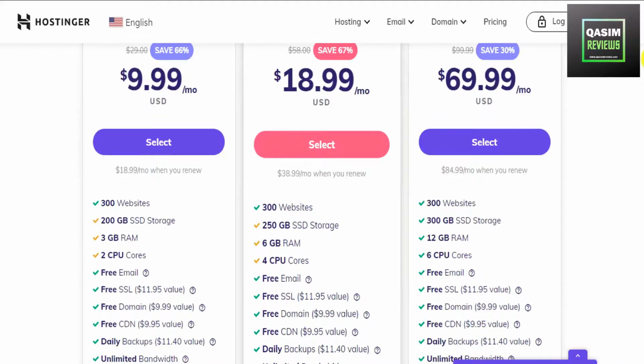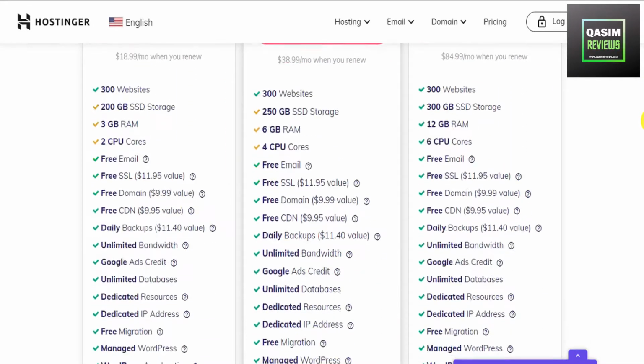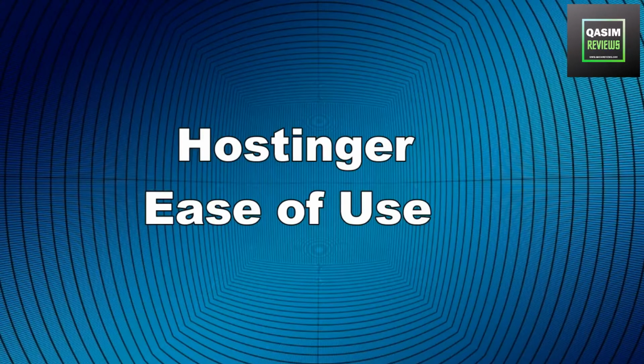So as a beginner, you can start with shared hosting, and when your website starts getting bigger, then you can upgrade to their cloud hosting. So Hostinger can be a really good choice if you want to stay with one web hosting as a beginner to advanced user. Now let's talk about Hostinger ease of use.